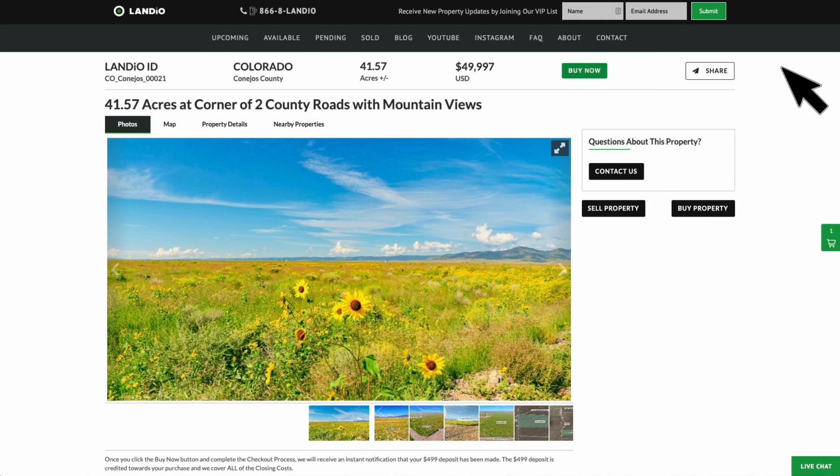As soon as that checkout process has been completed, this Buy Now button will automatically turn gray and say out of stock. We only have one of each property available, and we sell our properties on a first come first served basis. So the first person that places a deposit is the one that secures the property. Your $4.99 deposit is credited towards your purchase, and we cover all of the closing costs. There are no other commissions or fees, so your total purchase price for this property is just the $49,997.